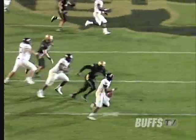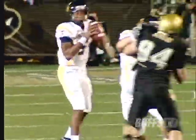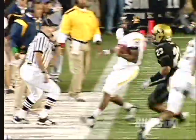That time, a great block by Noel Devine. He leaked out to the right side as a safety valve. And when White had nothing, turned around and laid out a heck of a block on one of the Buffaloes chasing Pat White. West Virginia still has 2 timeouts remaining. 1:36 to go in the half.